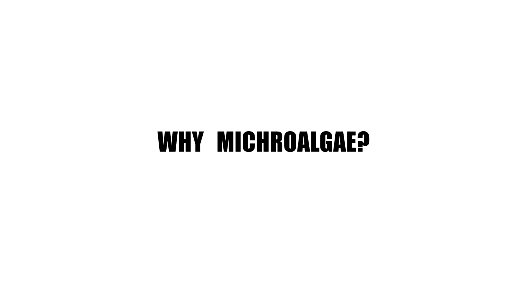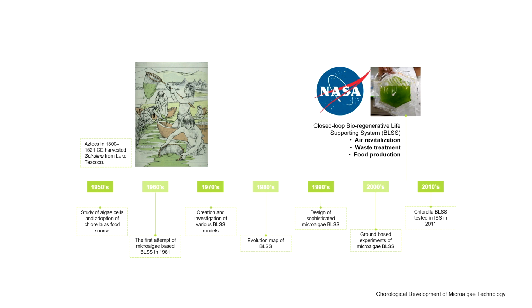So then why microalgae? So microalgae is not new. It was used as a food source in early age, 1300. And then 70s, when we encountered energy crisis, food shortages, we also look at them as energy source, alternative energy source, and food source. And in recent years, NASA also looked into microalgae for their biologically life-supporting systems for the astronauts, and they tested it in the station in the space.